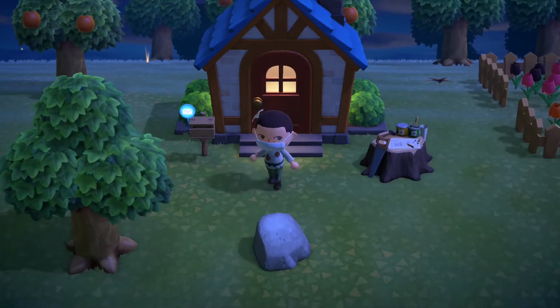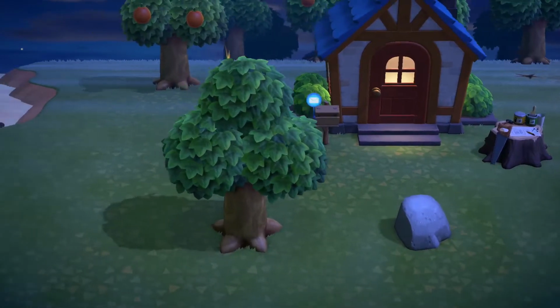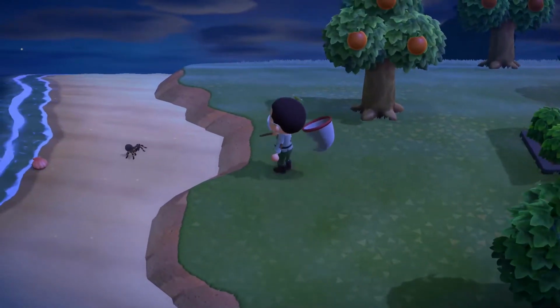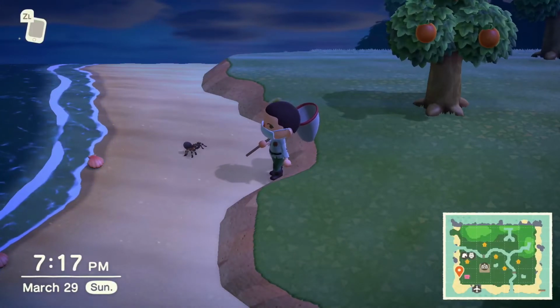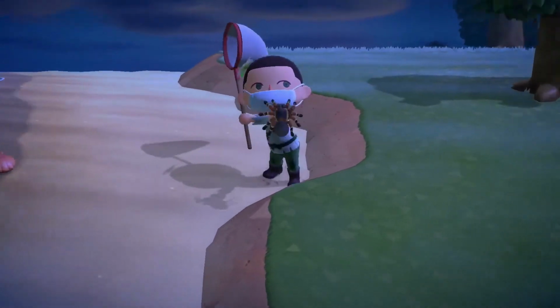I got out of my house and I immediately saw a tarantula. So I'm like, whoa, I'm going to go catch one, because they're worth 8,000 bells each. So that island that I made that I got a bunch of tarantulas was so profitable. So it's easy to catch them. You just walk up, and when they raise up, you stop. And then when you get close enough, you swing at them.